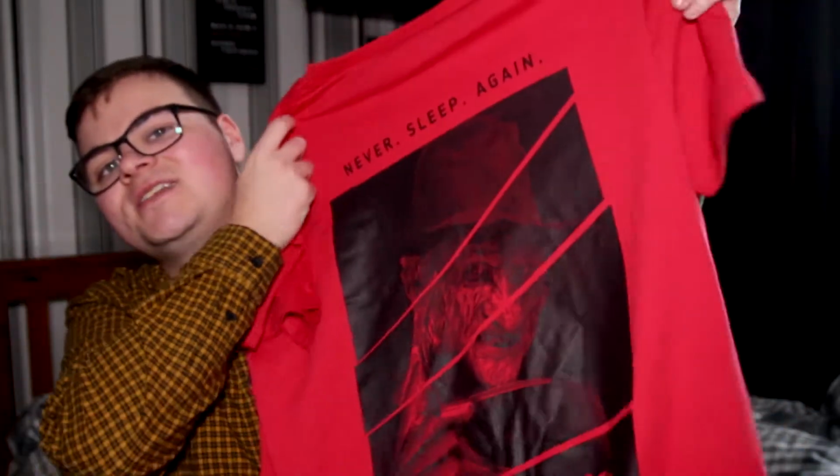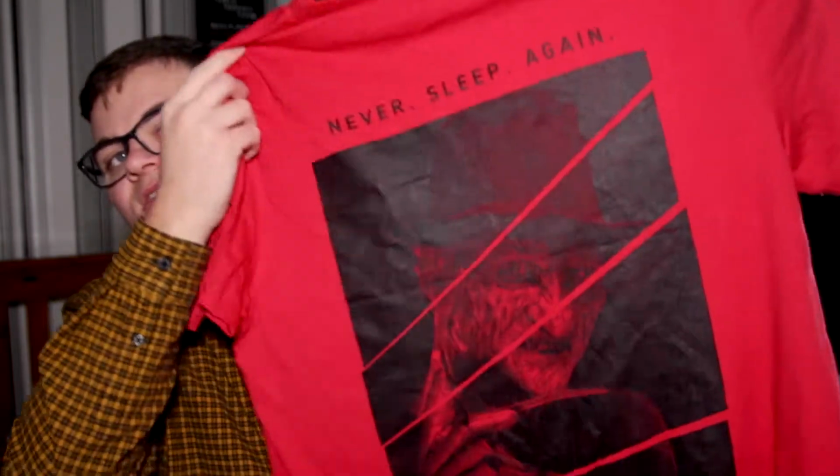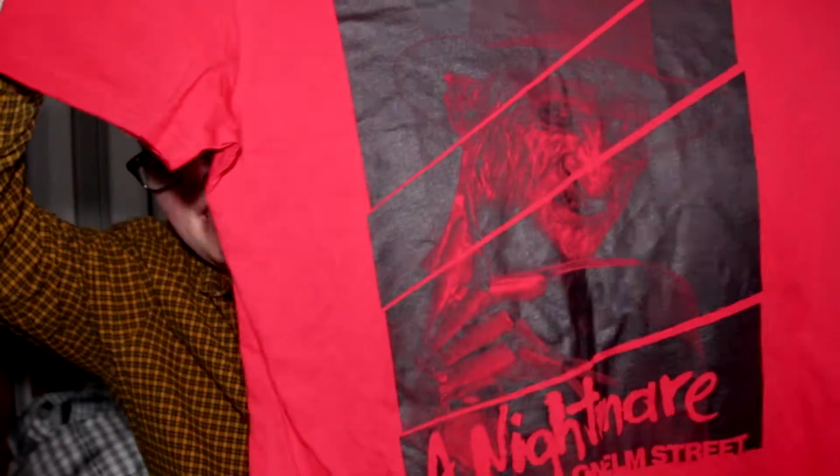Then the real action on this t-shirt is on the back. It says "Never Sleep Again," and it's got a terrifying picture of Freddy Krueger with the Nightmare on Elm Street logo on the back. And it just feels like a good quality shirt.